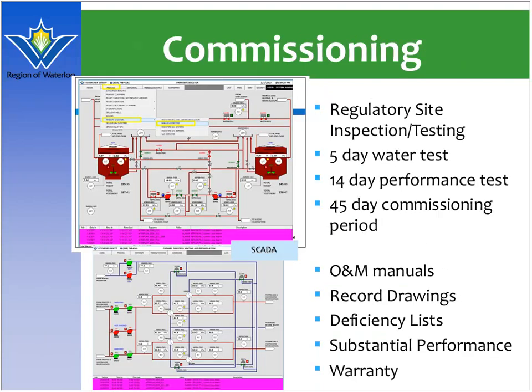In the final testing and commissioning, there would likely be some final regulatory inspection tests and some pre-tests, such as for the water, like a water test or a performance test. And ultimately, we ended up choosing a 45-day continuous operation to acknowledge and recognize that the system was operating as it was intended from the outset.